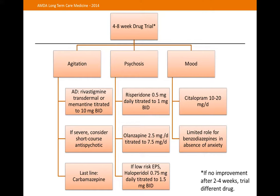And then mood disorders, the only one with any evidence would be the citalopram. And again, I would not go to 30 milligrams, so I'm not advocating for that. But usually the recommendation is 10. There's no evidence for those doses, but that may be. And then in the absence of anxiety, there's a limited role for benzodiazepines just for mood disorders.